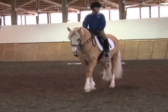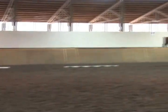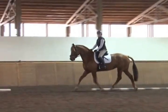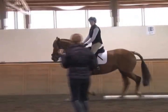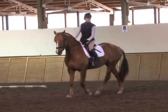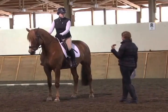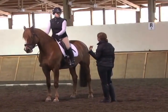Forenza, you want to do some cantering? I don't remember which way was the good way. Isn't she rounder on the right rein, canter? Yeah. Go right.